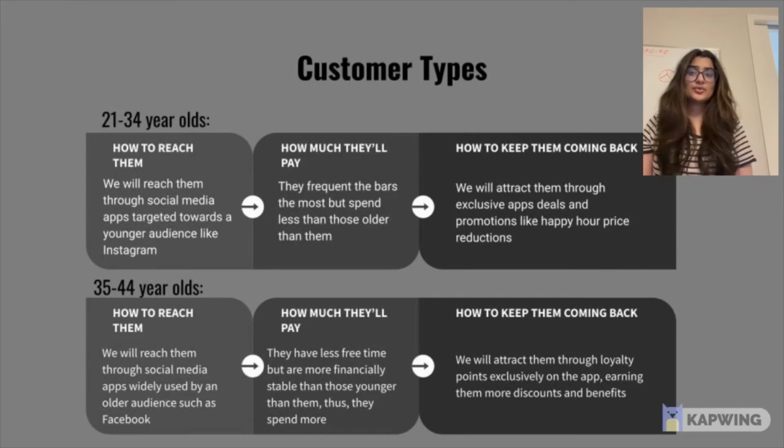Moving on to the older subgroup. We would also reach them through social media, but through advertisement and websites widely used by older individuals, such as Facebook. As mentioned before, this subgroup has less free time and thus frequents bars less, but when they do go to bars, they spend more than their younger counterparts due to being more financially stable. Lastly, we will attract this older audience by means of loyalty points exclusive to the app, which would earn them discounts and other benefits.